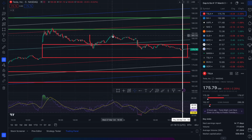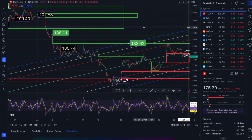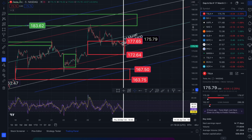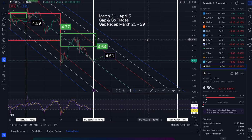All right, there. That is a look at my gap and go trades for the week of the 31st through April 5th. And that is also a gap recap from the 25th through the 29th. If there is a stock that you want me to go over this upcoming week, please let me know.